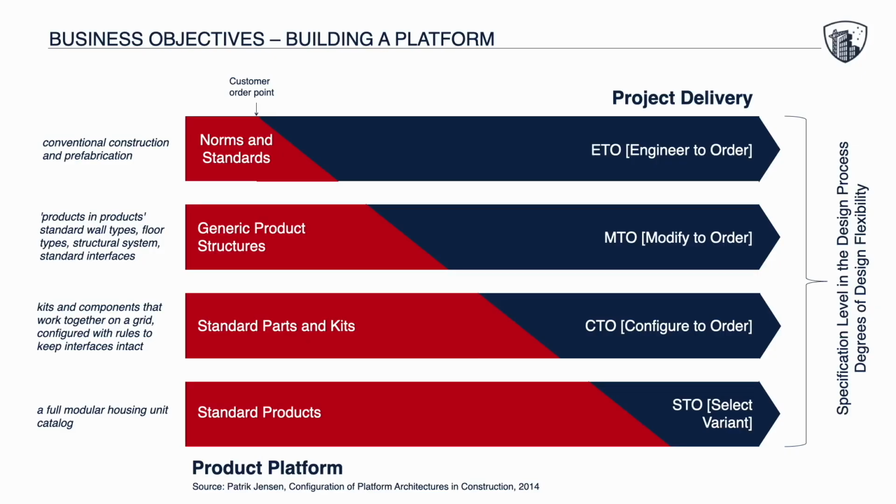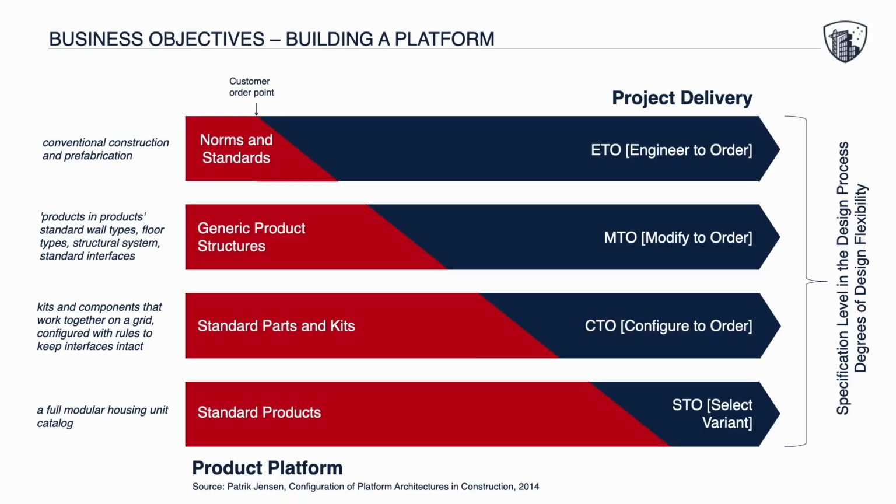So when we're looking at modified to order, this is something that is used in volumetric buildings, but I've worked with architecture firms that are also kind of modified to order because we've got our standard wall types. We have our standard bathroom types. We know the UL listings that we want to reference in our buildings. We know how things come together. We're not starting from scratch. We have our business standards now. And that is what the generic product structures are in our product platform.